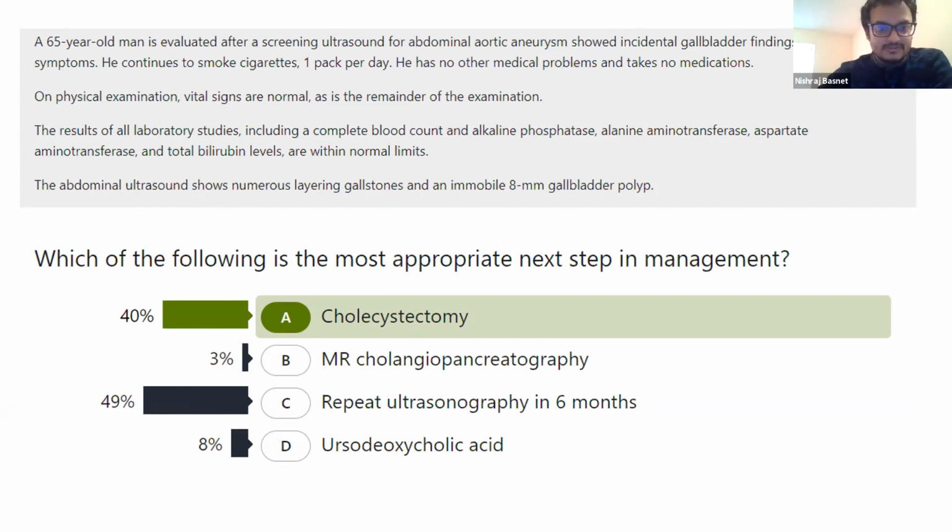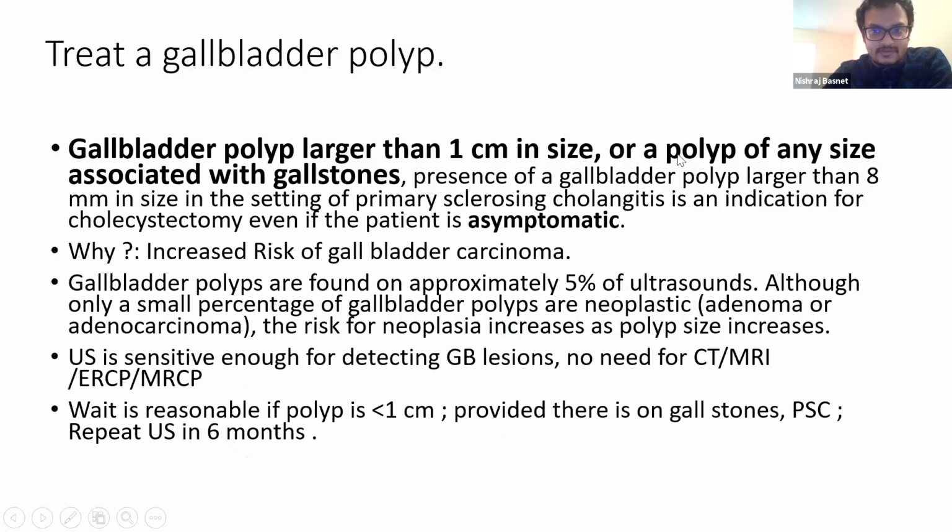Okay, all right. So the right answer here is removing the gallbladder. It's all about gallbladder polyps here. This guy has an 8 millimeter polyp with some gallstones. In this case, if the polyp size is larger than 1 centimeter, then you automatically remove it. Or if the polyp is of any size but there are gallstones, then you also remove it. That is something to know, because there is increased risk of gallbladder carcinoma with gallbladder polyps, and the larger the polyp, the more risk of it being a malignancy.